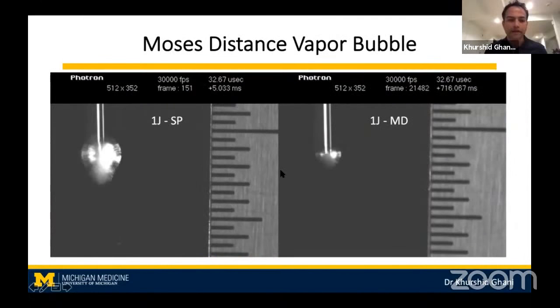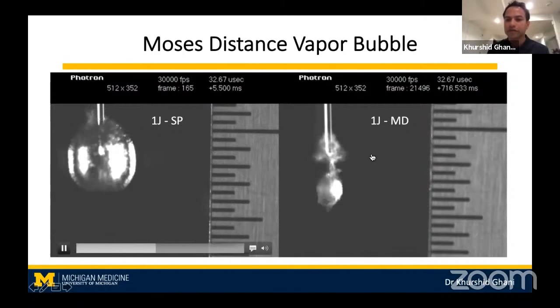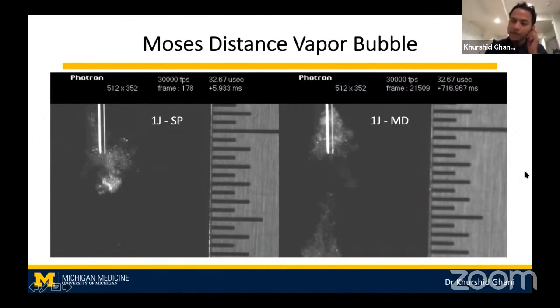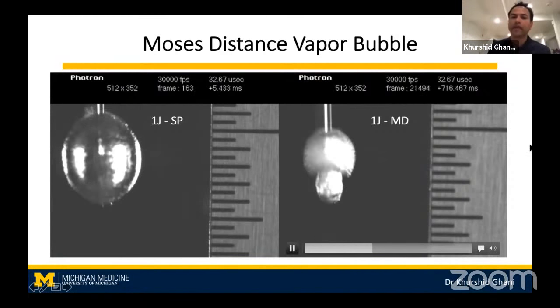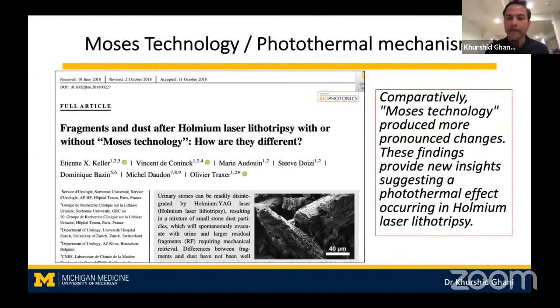And this is high-speed imaging of the two different modes, a short pulse and a MOSES distance. What you're seeing is that with the MOSES vapor bubble, you reach further, and that reach is why you're able to break the stone from a distance. And this was also noted by Dr. Traxer's group, that when they studied this in their laboratory with their chemists, they found that, comparatively, the MOSES technology produces more pronounced changes when it comes to a photothermal effect.